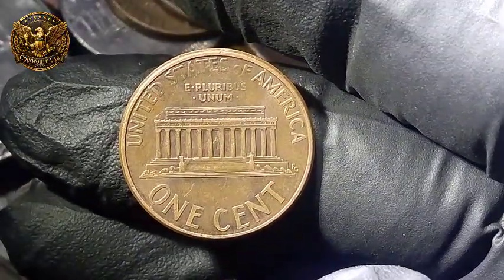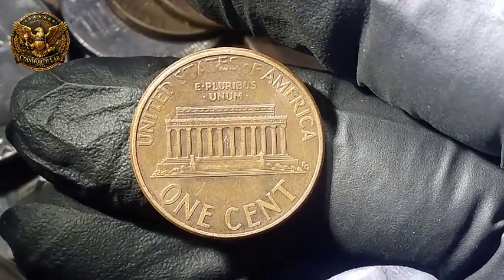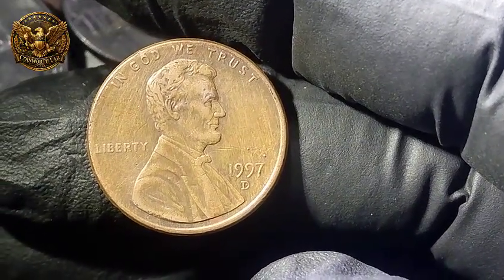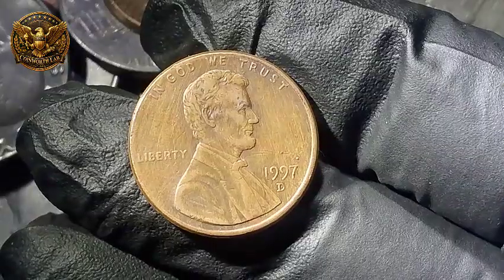Second, there's a spectacular double die obverse with tripling visible on some letters, creating this incredibly dramatic visual effect where you can see 3 distinct layers of Liberty and "In God We Trust" cascading across the surface.